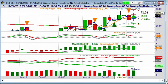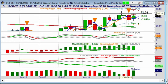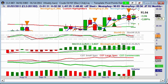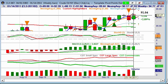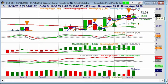We have a retracement if it gets above the high of this candle, which is 92.58. It negates that, but it never reached that. The high was 92.39. So you can get a retracement here. We do have a turning over of the hourly. This could be the spot where it starts going down for the next month.